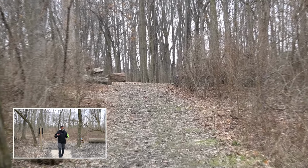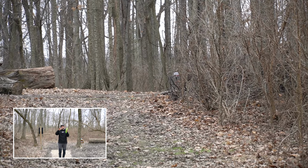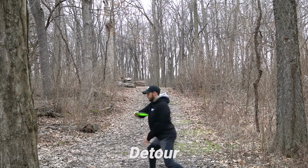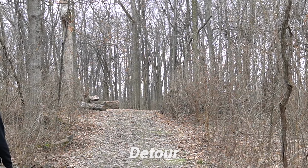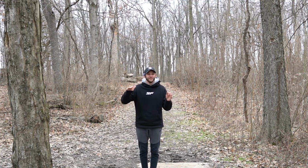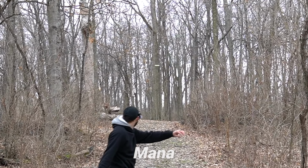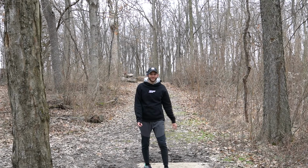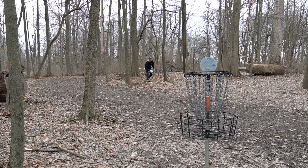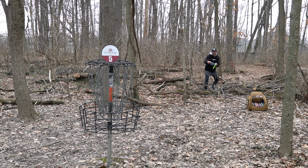Hole 4, 265. Could be a good one for these discs as well, just because we do need some turn out of them. And that is literally the shot. You guys couldn't see the finish of that flight, but it was just rounding the basket. Wow, get to turning, man. I am struggling with that disc. Oh, a little deep with the Detour.